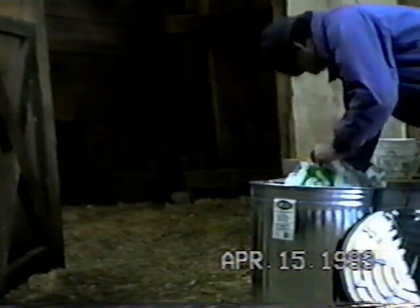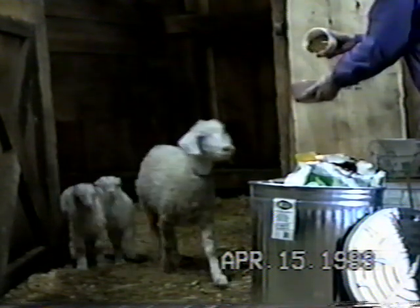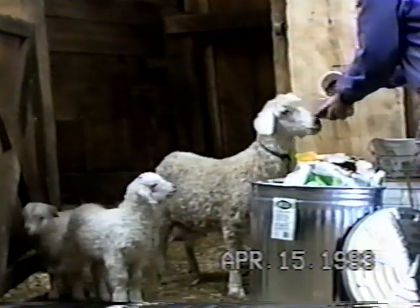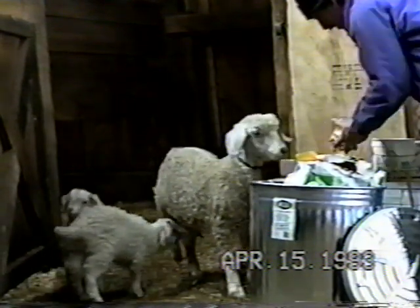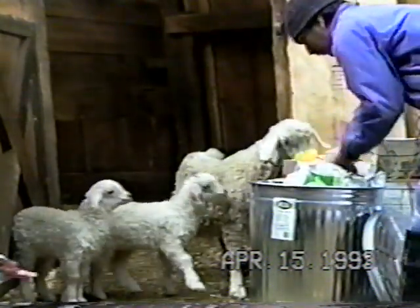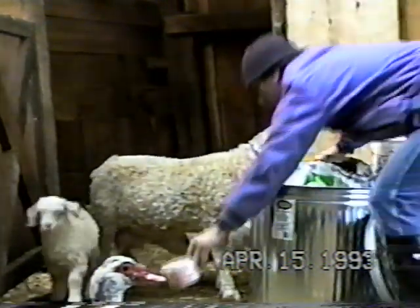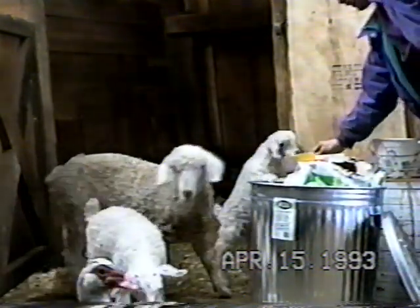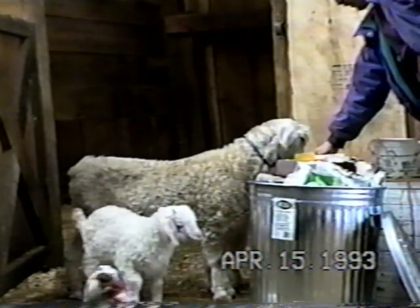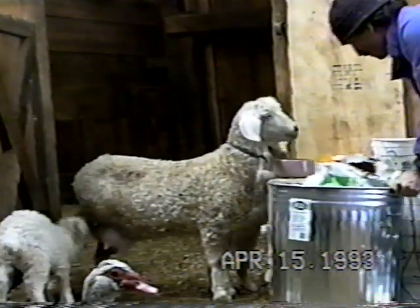So we can carry it here. Yeah, we got it. Got some molasses and oats and barley. Mmm, tasty. Whoa, what do we have here? Oh, she wants it, thank you. Look at that, tons of oats. Hey, Duck's getting in the scene, eh? See her?